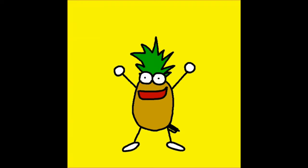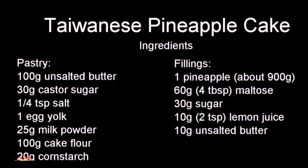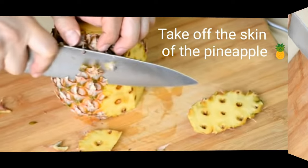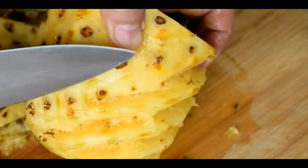But first, let's see a recipe of the famous Taiwan's pineapple cake. Here are the ingredients and the procedure. Step by step, please watch and learn.